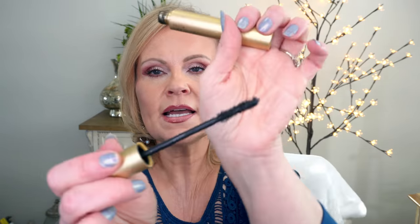So this one lasts. It's easy to take off. That's another great thing. But as soon as it started to dry out, it got the clumpies onto the bristles again, and so it was really hard to work with. I do take a couple of drops of saline solution, like 5, and put it down into the tubes of my mascara as they dry out. That extends their longevity when they're starting to dry out before their time.